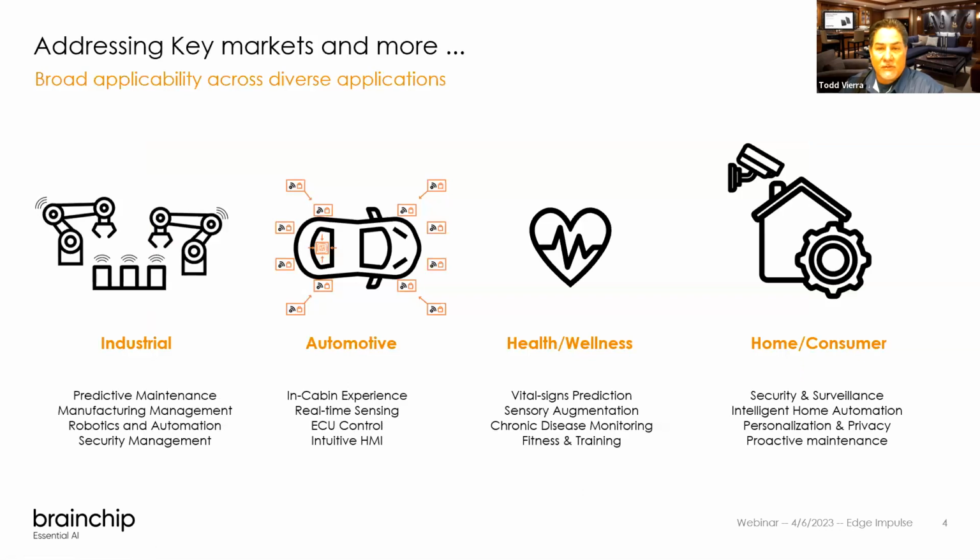So let's take a look at some of the key markets we're in. We're on the edge, looking at industrial and automotive, where efficiency and power optimization are very critical to the battery life of some of these components. We're looking at health and wellness with our next generation technology to do vital sign predictions, sensory augmentation, and fitness and training. And then there's a whole host of home consumer applications that are applicable to Akida's technology for AI inferencing.